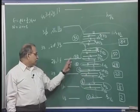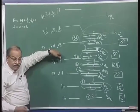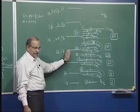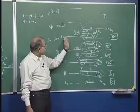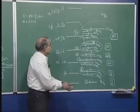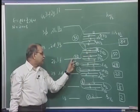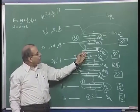Same story here. Here, this 1F, the highest L value, and with that L plus half, J equal to L plus half, that comes down so much that it leaves this group, and here it is floating in between, but later it will join the lower group. This 1G, this G9/2 here, it has come down so much that it is joining this group. These are the levels coming from splitting of this group. So, this joins this group and that will happen everywhere.